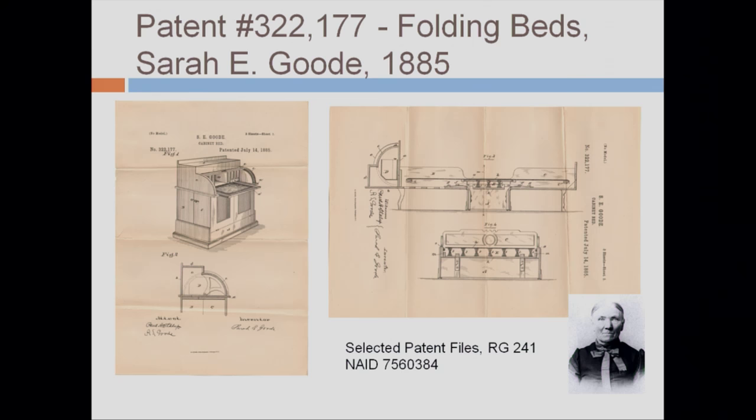First is the folding bed patent by Sarah E. Good. This was issued in 1885. Sarah Good was the first African-American woman to be issued a patent. She was born into slavery in 1850 and moved to Chicago after the Civil War, where she ended up owning a furniture shop with her husband and was also an entrepreneur. Addressing the tight living quarters in Chicago that her customers lived in, she decided, hey, I will make a cabinet bed, which is a precursor to the Murphy bed.